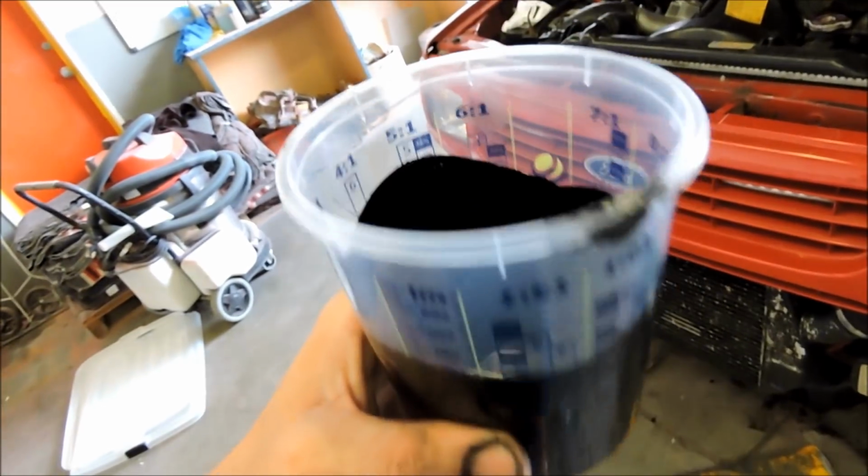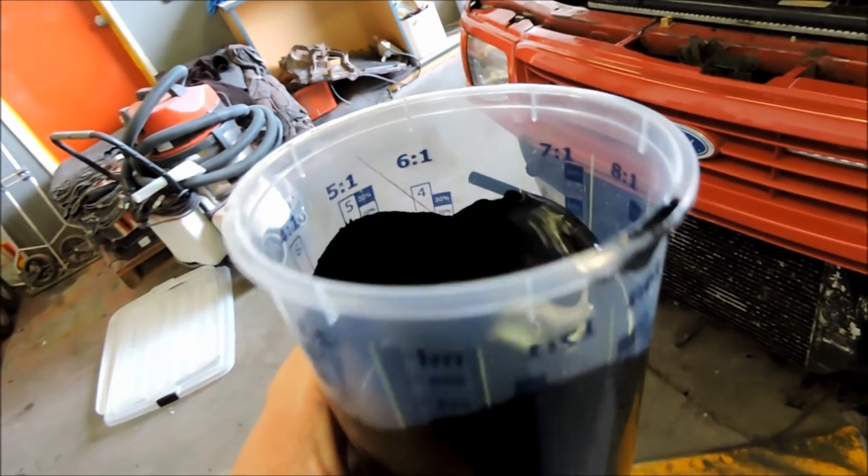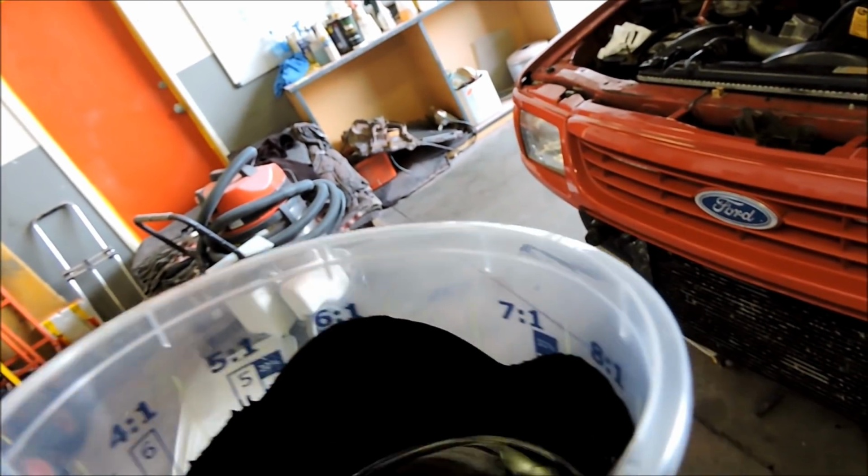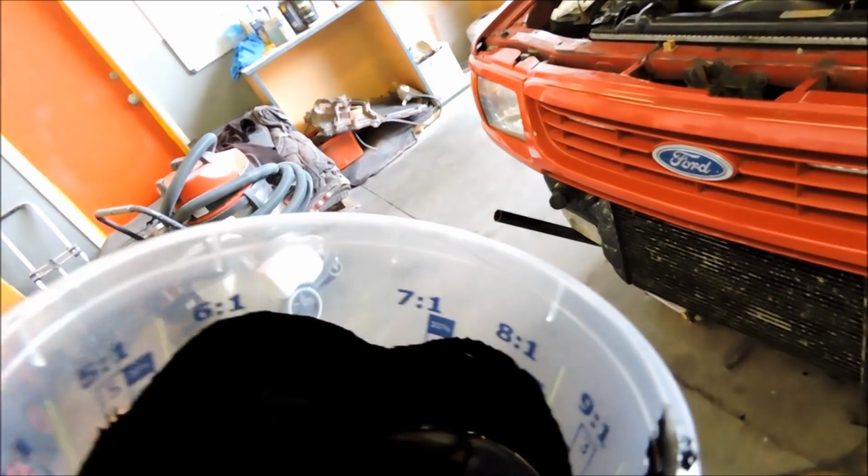So as you can see, it's black as the ace of spades. It's just staining the side of the cup. And I don't think that's just staining from black engine oil, it's more just all that carbon. And that is offering little to zero protection on the big ends and the crank of my engine.